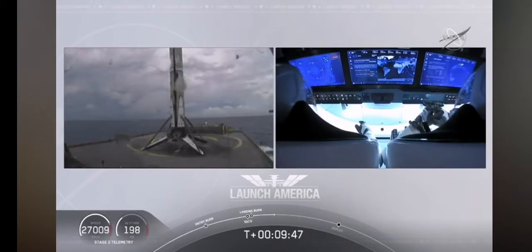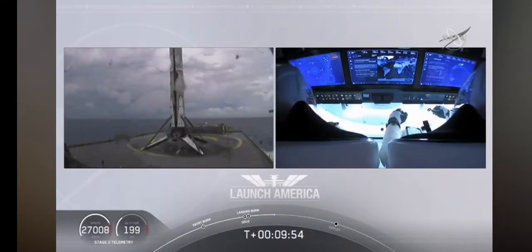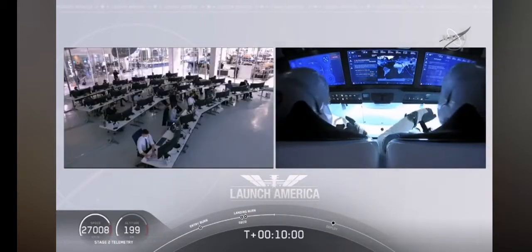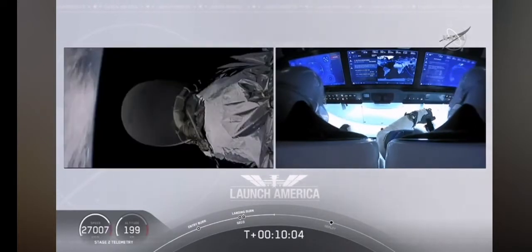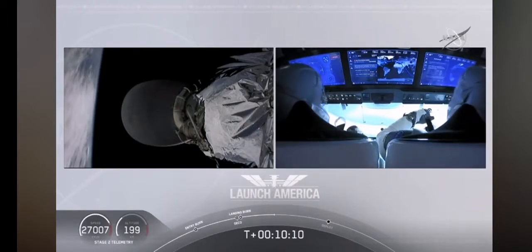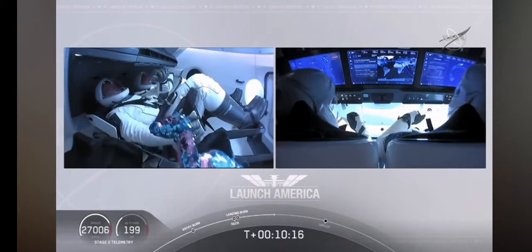And as you can see on your right screen, Bob and Doug are still making their way to their targeted orbit. So exciting today. It does not stop. All right, we did hear that call out, good orbital insertion, so that means Falcon 9 and Dragon are right now exactly where they're supposed to be. It's right at about 12 minutes when Dragon will separate.